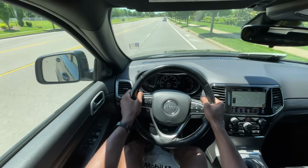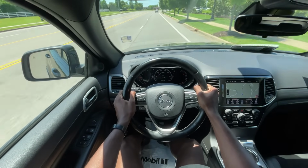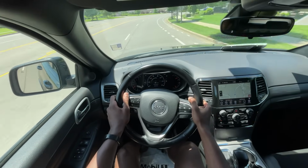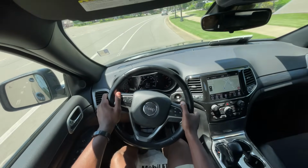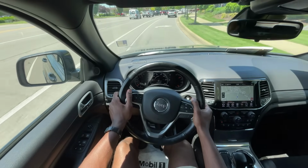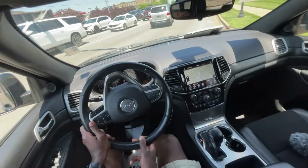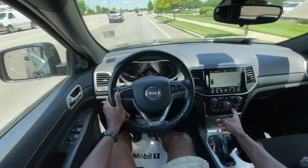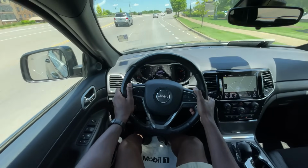So starting the test drive in this Grand Cherokee here, pretty good pickup with this V6. It's not a track hawk, but it is relatively quick. And it just feels natural in this state here, having this 3.6 V6 mated with this 8-speed. I'm gonna put it in sport mode here, cut the AC off, and then I'm gonna give it a pull getting on the interstate.